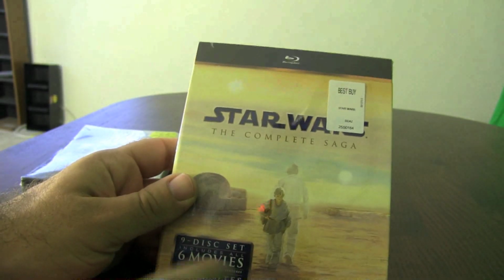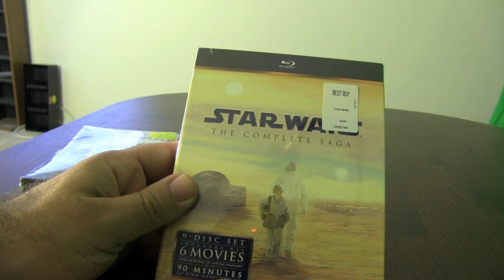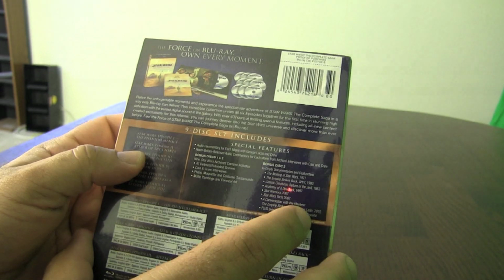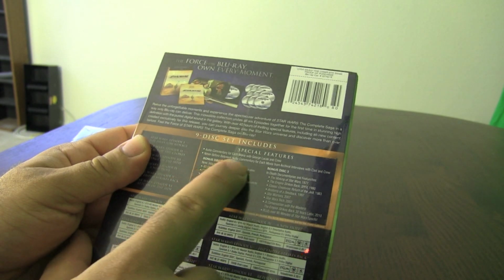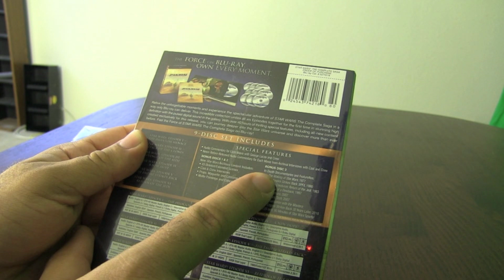All right, put that aside. You can see it's a 9-disc set. Includes all 6 movies, 90 minutes of Star Wars spoofs, over 40 hours of special features. On the back, the Force on Blu-ray, Own Every Moment. Audio commentary of each movie with George Lucas and crew. Never before released audio commentary for each movie with archival interviews with cast and crew.